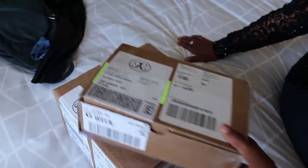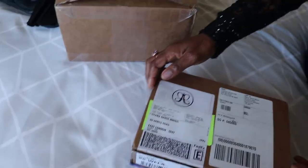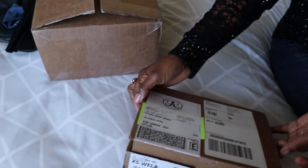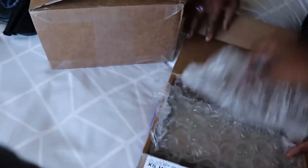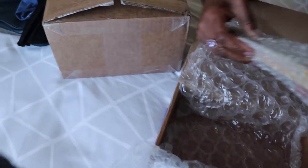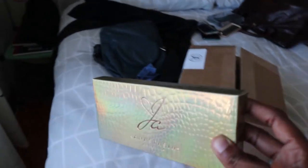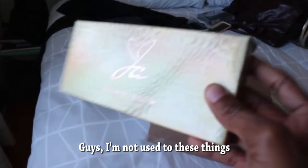Okay, so the first thing that I am going to unbox is this small box. Don't look at my address, it's wrong anyways. Okay, this I was expecting, and look at the packaging. Guys, I'm just telling you, I'm not telling this for my PR packages.